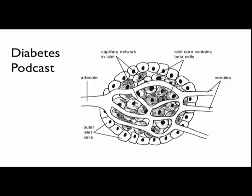So, first two parts of the classic triad, polyuria and thirst. The third part is weight loss. Now, remember that the mitochondria like to use glucose to produce the energy. And of course, the mitochondria are inside the cell, and the glucose is outside the cell.